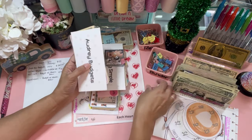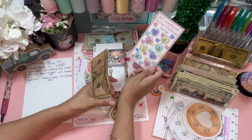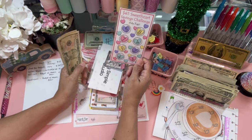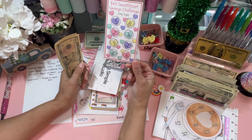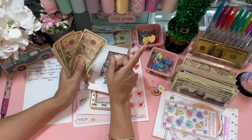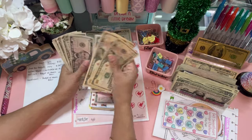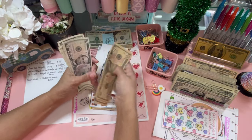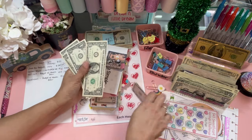Okay, Audrey Budgets. This was a cute little Valentine challenge that I got off Etsy from her shop. It was just really simple, nice, easy numbers. As Tracy says, there's nothing spicy about it, very mild. So let's count this and see. It was a total of 45. So 5, 10, nope, 10, 20, 35, 40, 1, 2, 3, 4, and 5. 45. Okay, so this is going to debt. Nothing special about this money either.